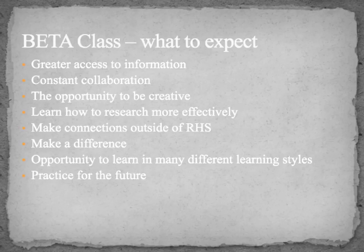The way that this particular beta class is set up, it's constant collaboration. You will always be in some sort of team working on some sort of task to help other people learn science. And collaboration is a skill that you will need throughout the rest of your high school career, into college especially, and then every single career job, you have to work with other people. So the more practice you have, the better it will be.